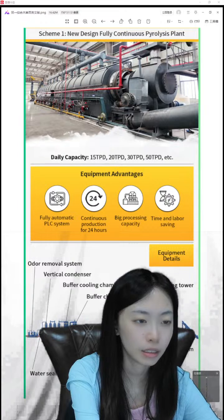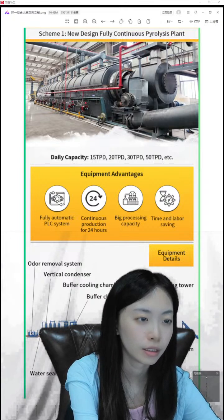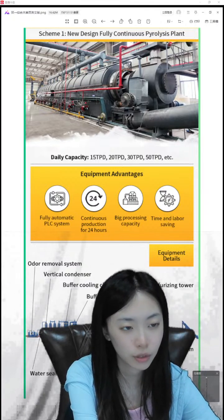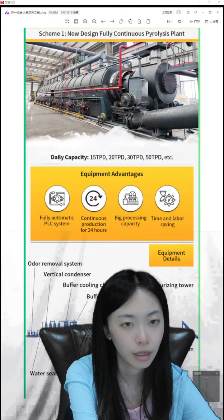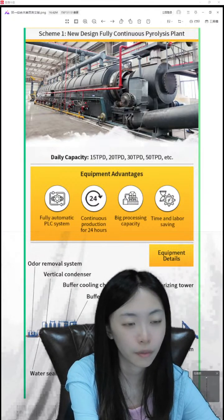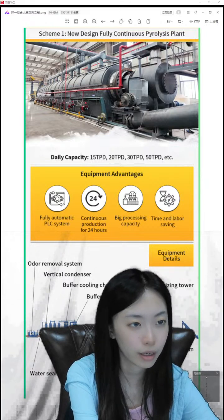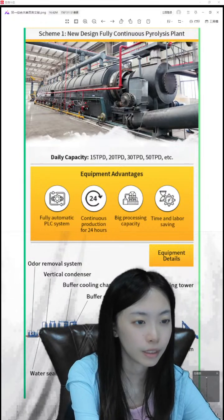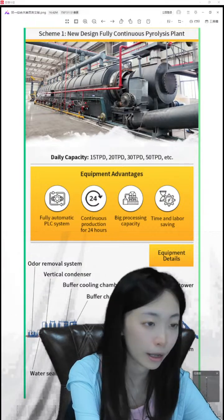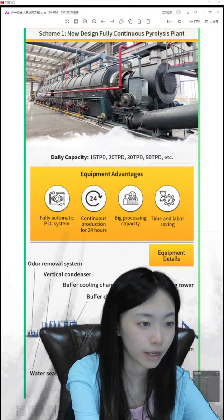Okay, and let's see a real video of the fully continuous pyrolysis plant. By the way, for the fully continuous, we need to ensure it can feed and discharge at the same time. So we need some pre-processing to process the tire into tire rubber powder, and to remove the steel wire from it. So this video will show how to remove the steel wire, how to crush the tire into rubber powder, and how to feed the rubber powder into the pyrolysis reactor.